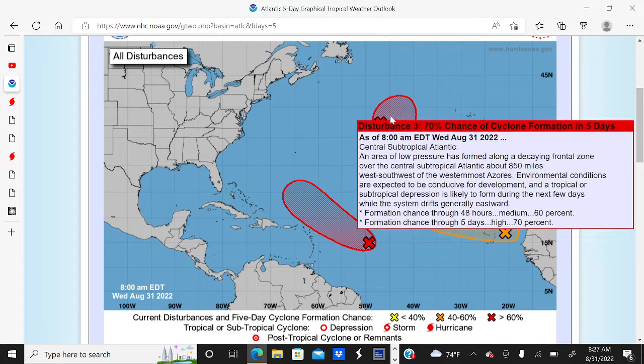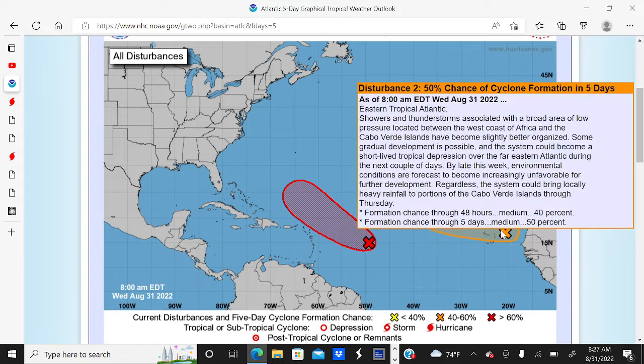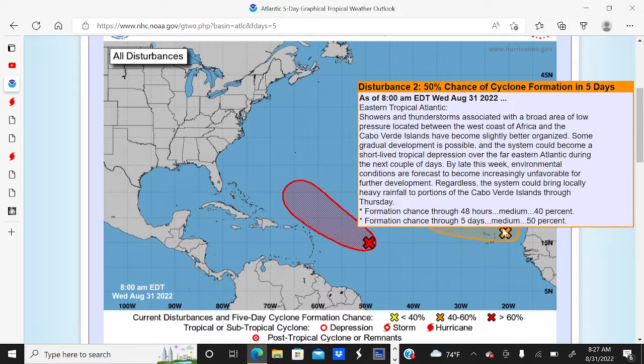We now have a system in the north central Atlantic with a 60% chance of tropical cyclone formation over the next 48 hours and a 70% chance of tropical cyclone formation over the next 5 days. And then we have a system just east of the Cape Verde Islands with a 40% chance of tropical cyclone formation over the next 48 hours and a 50% chance of tropical cyclone formation over the next 5 days.